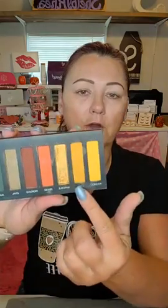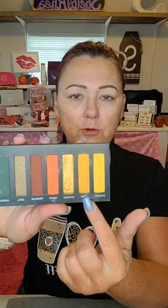Okay. So, we're going to start with, I actually think I'm going to start with this one here. It's called Upbeat. It's kind of a yellow mustard color.